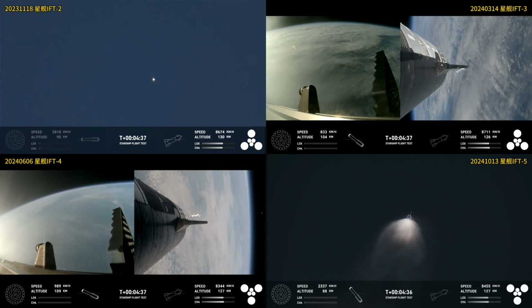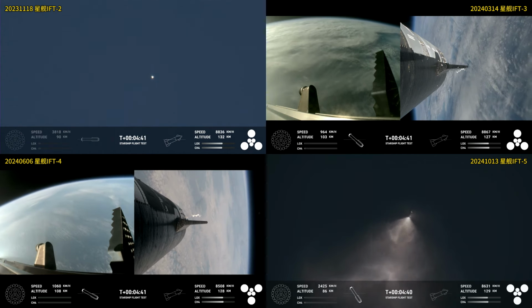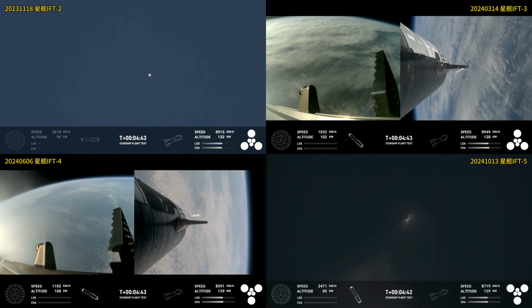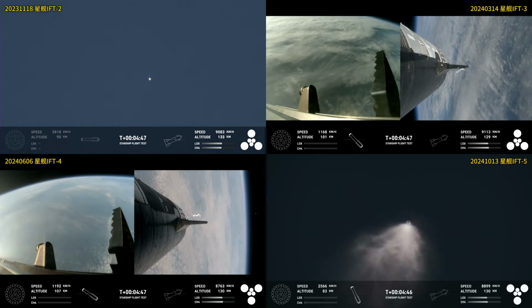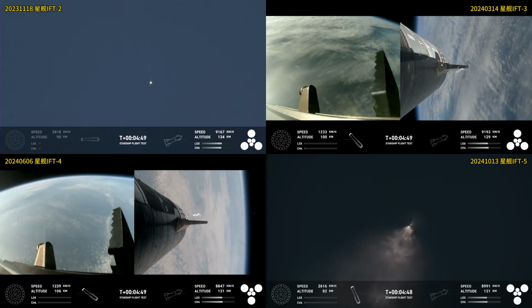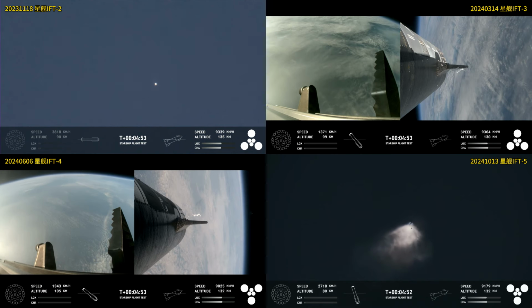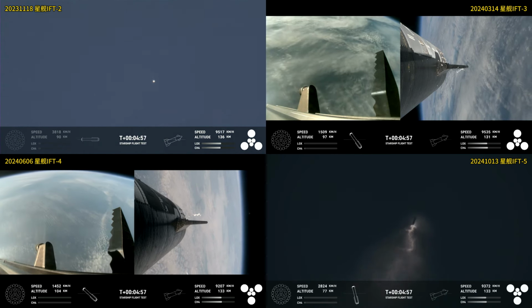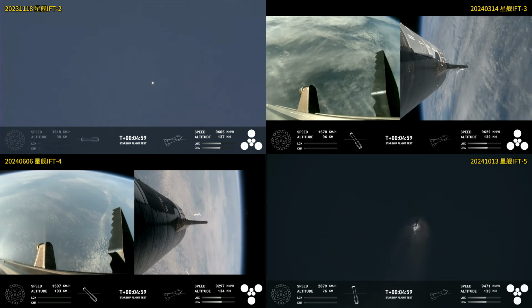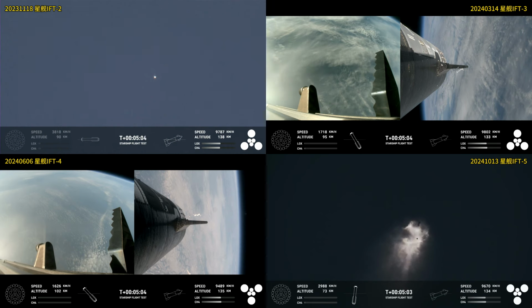So incredible to see these views. You can see the ship on the right-hand side of your screen. All 6 Raptor engines are under full power. Once again, the booster is making its way back to the launch site. We are going to try and catch it using the chopsticks on the launch tower, the exact same tower that it just launched from 5 minutes ago. Starship on nominal trajectory.